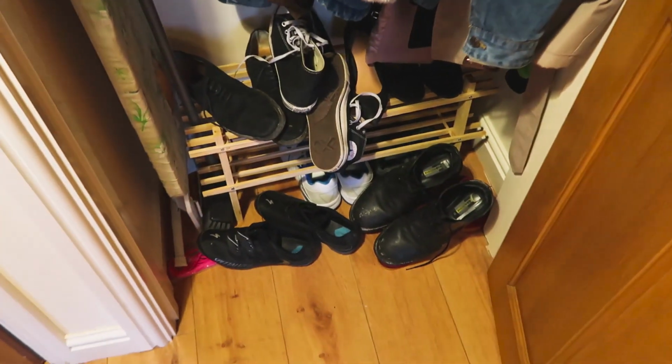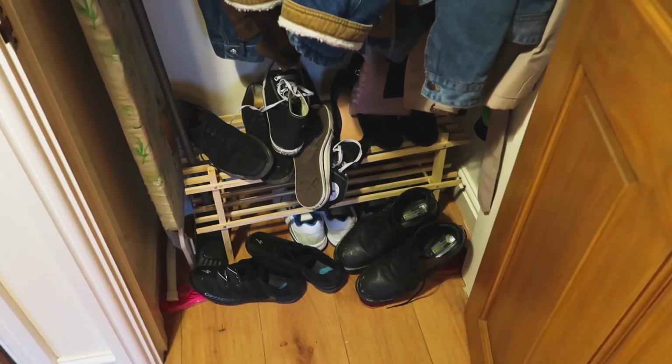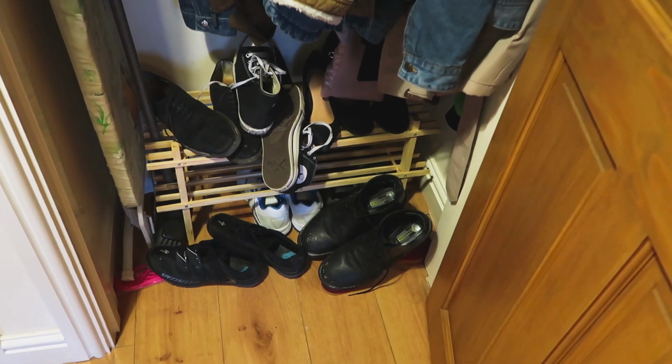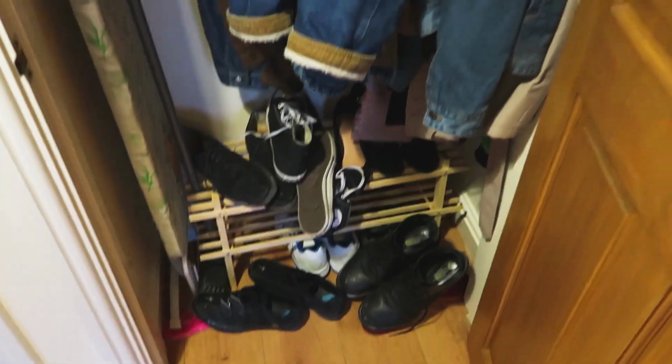And then the shoes, there's just a bit of a disorganized mess down here. I'm gonna take some out to make Alex really think about whether he wears them, because there's a pair of white trainers there that he bought and he's literally never worn, so we shall see. Time to get going, I suppose.